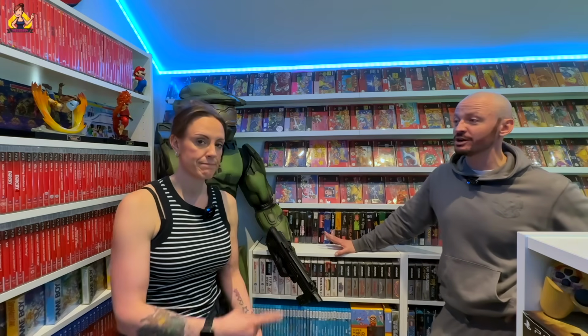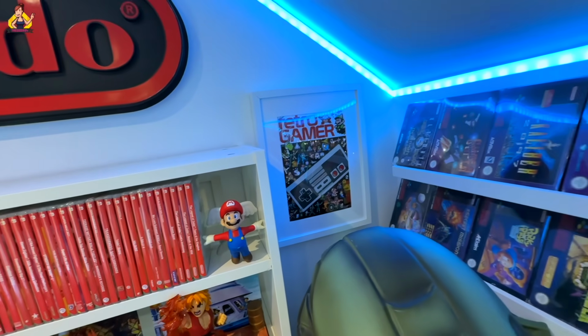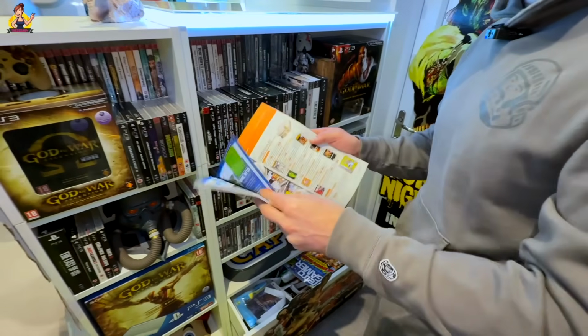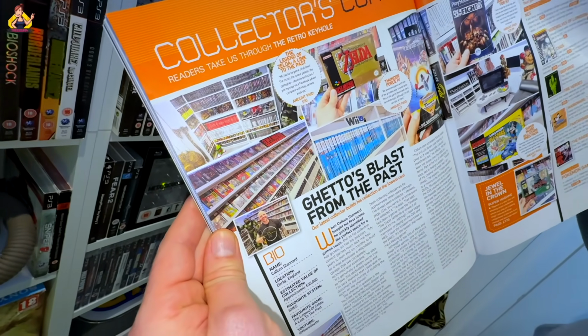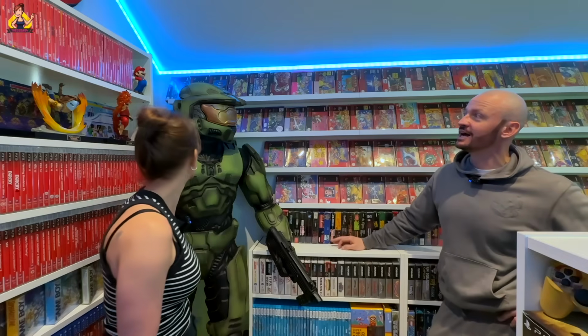I don't know if you know anyone else that's been in a copy of Retro Gamer, in the collector's corner like yourself. For me, it was one of those collector's goals. Life-size figure, full set, certain signage. Being in Retro Gamer Collector's Corner was one of those goals. So it was nice to do that.